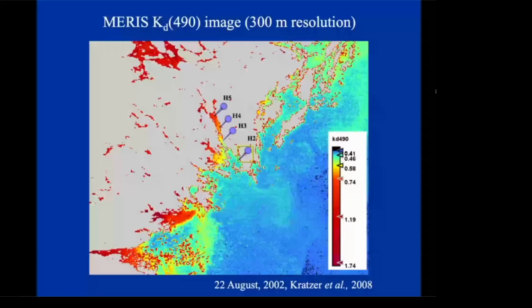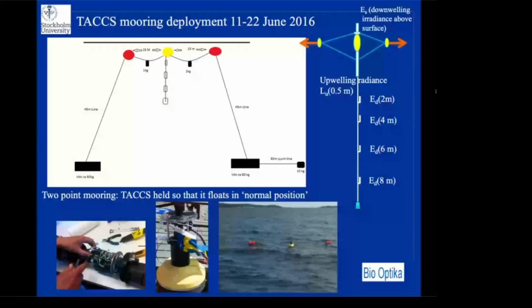Then here I wanted to show just an example of this optical sensor that we've been using. It has a chain of sensors at 2, 4, 6, and 8 meters depth. So we measure the downwelling irradiance, ED, at these different depths, and from this we can derive the KD. All of them are at 400 nanometers. From that we can derive KD490.